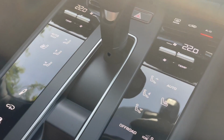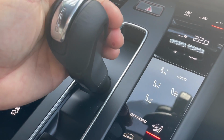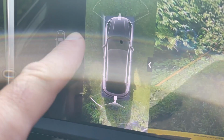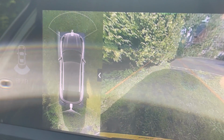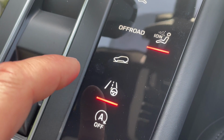We've got reversing camera with surround view. So let's pop that into reverse, which is there. And there you go. So we've got normal camera, and then we've got a bird's eye view of the car just there. That is a £575 option. Probably money better spent than £453 on lane assist, but it's kind of cool the way it works.